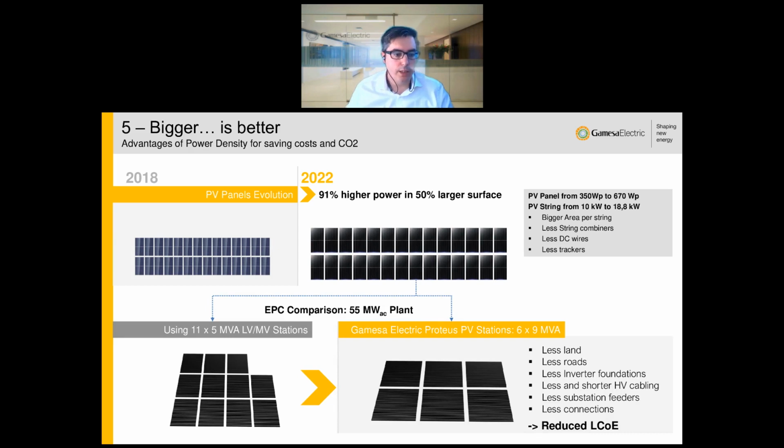We see here a comparison using the latest PV panels with a 5 megawatt station and a 9 megawatt station. You see that in the first case we're using about 11 stations that must be connected to the different string fields, following the configuration of the plant. And in the second, you are using only 6.